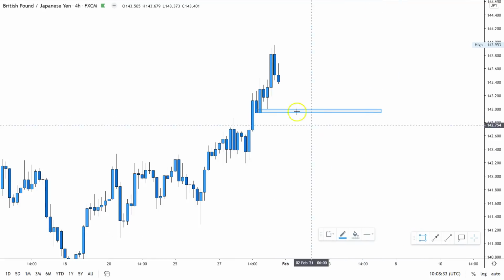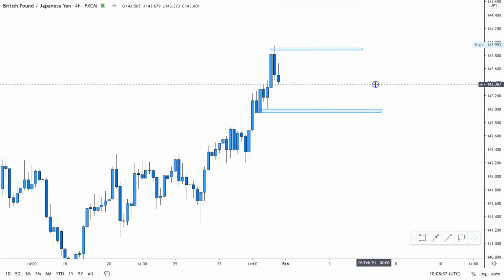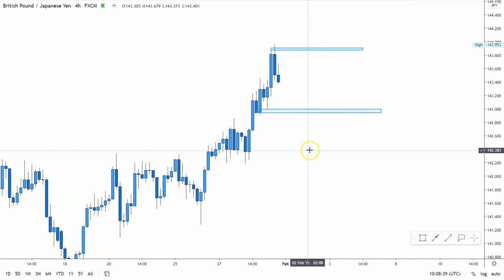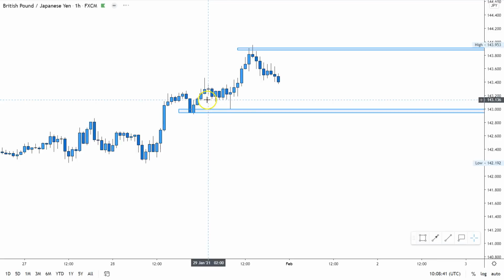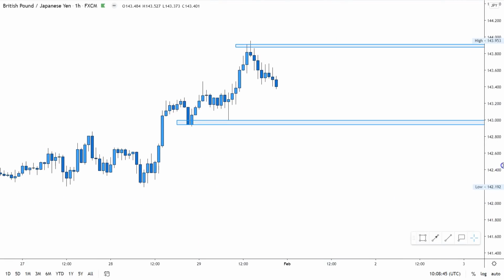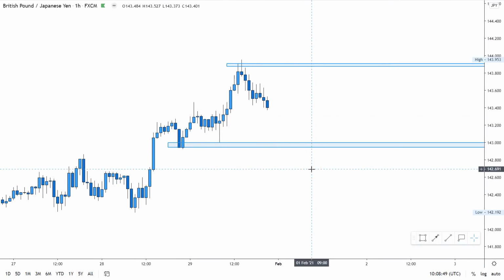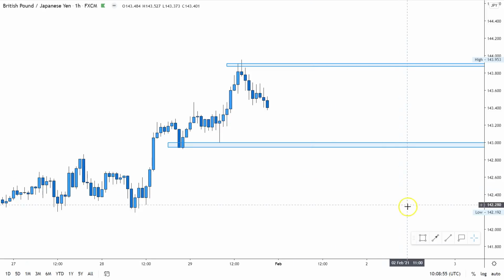In terms of the structural high, this is an area where I know price is reacting to now. And then in terms of potential targets, to be honest, if we scale down to the hourly, look at the volume in these candles, look at the reactions from some of these key levels here. It is pretty messy. I would say you much prefer to wait for price to get out of this area and look for a true directional bias.